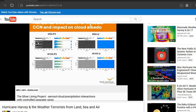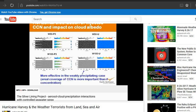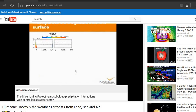Precipitation started a few hours after the seeding, and the precipitation along the plume drives the formation of a secondary track in between the plumes. But if we calculate the domain average cloud albedo, the enhancement is more effective in a weakly precipitating case, especially in this uniformly seeded scenario. The reason is that in this case, you don't need so big an increase in CCN number to weaken the precipitation. So area coverage is more important in this scenario.